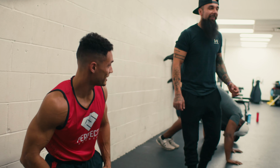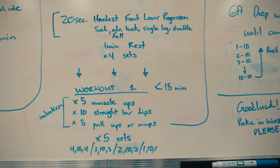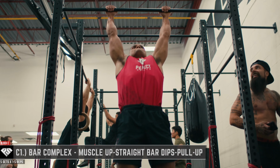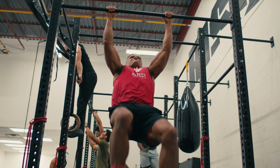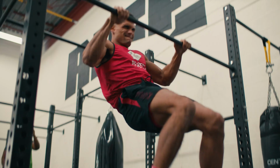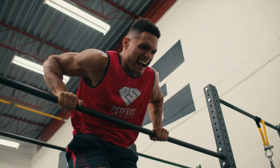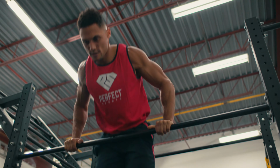Once completed 3 full sets, rest and then move on to block 3 for 5 sets of the super bar complex, starting off with 1 rep of each movement, and then for each set going up by 1 rep until 5 sets are complete, times 5 reps per movement. Now the 3 movements are the muscle up, fall immediately at the top position into straight bar dips, and finish off with a pull up.